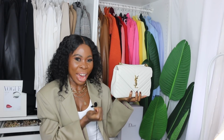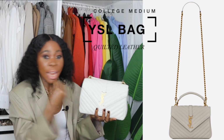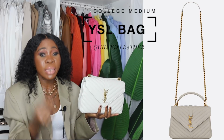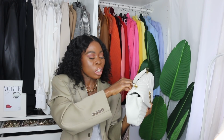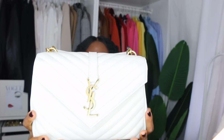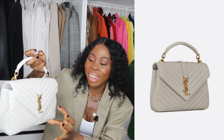Look at this gorgeousness right here. Look at this classic bag I picked from YSL. They call this style of bag on their website the Collège medium in quilted leather. And the leather all overhead is described as lambskin. Lambskin fabric is known to be durable and I really, really agree. Just by me touching it like this, I love the quality, the stitching all overhead, the chevron. Look at this up close, the bag. I especially love the YSL initials at the front and the fact that it's gold. Yes, so specific to the brand.